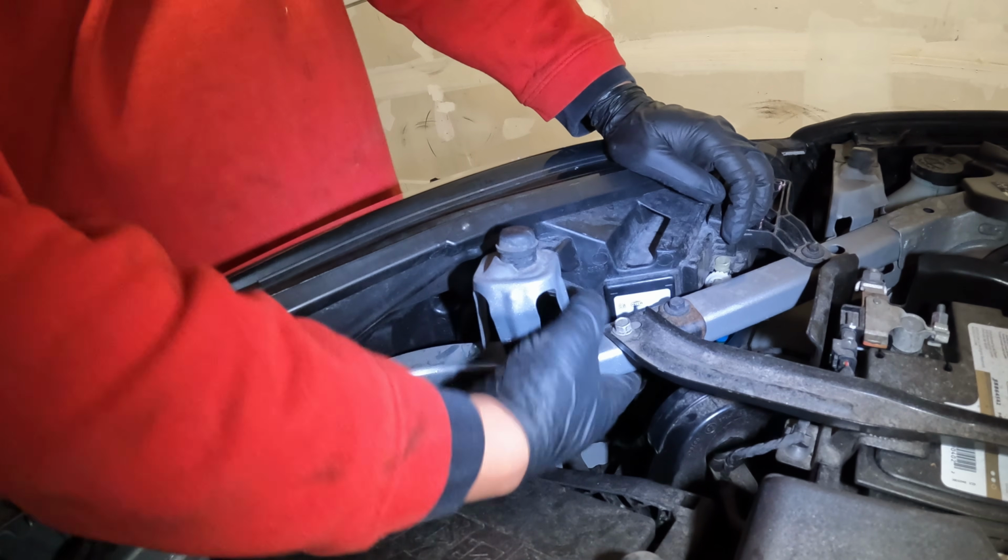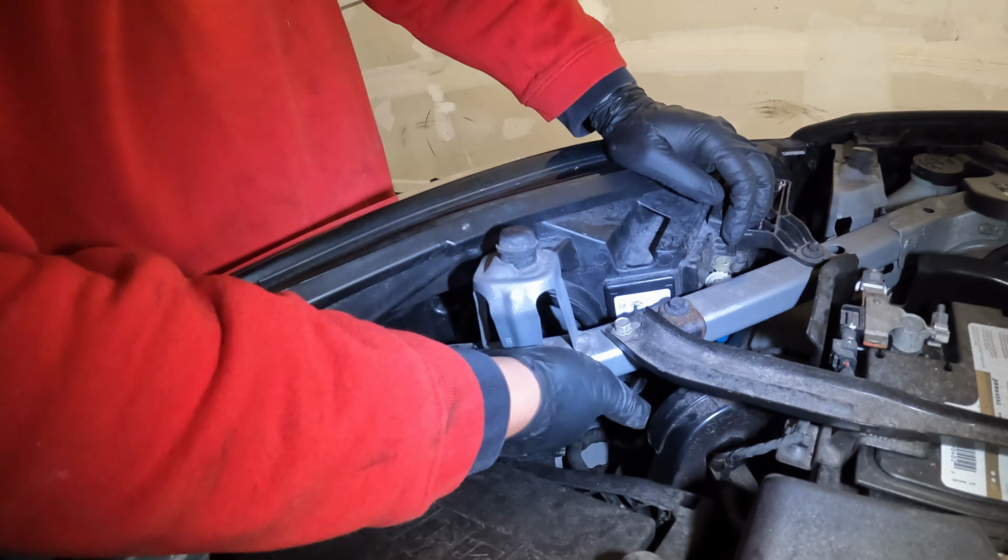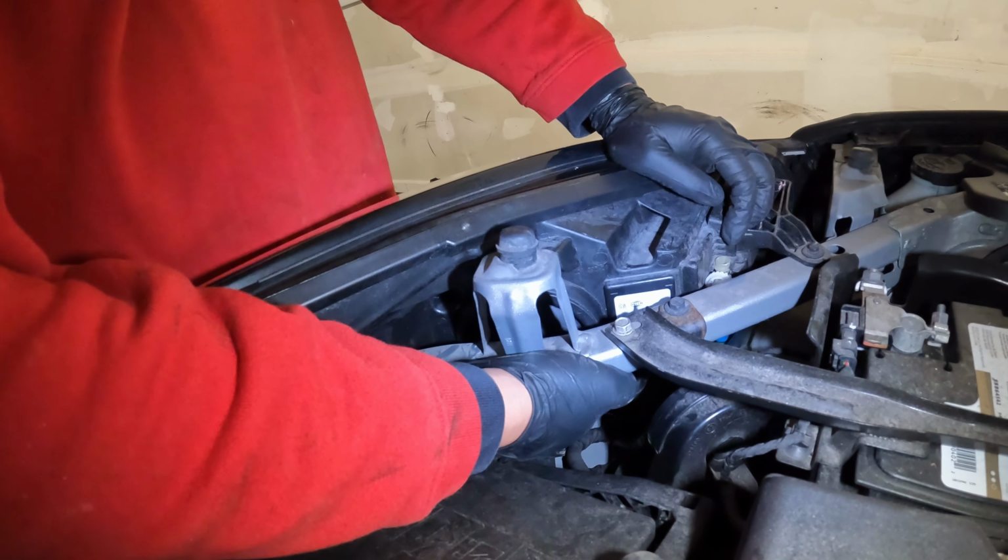All right, so for the driver's side, you have to locate this small little cap. Not hard to get to. And you're going to turn, you can see that there are two little fins, and turn them counterclockwise.